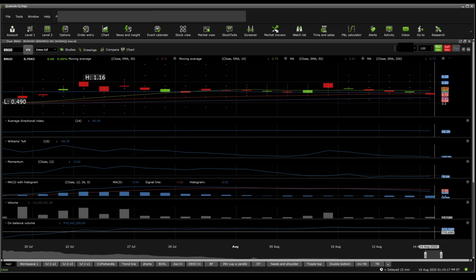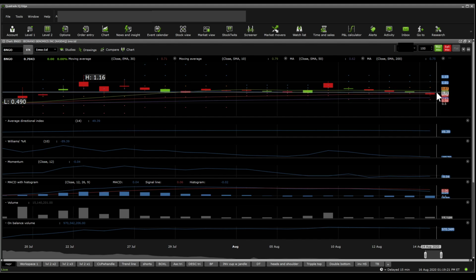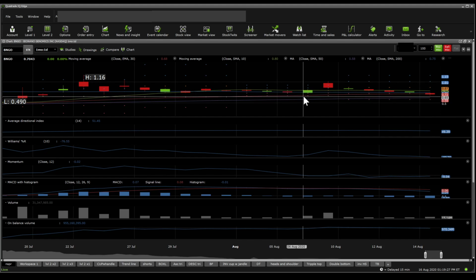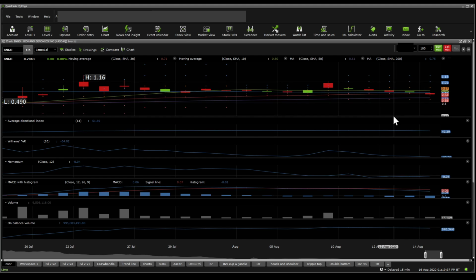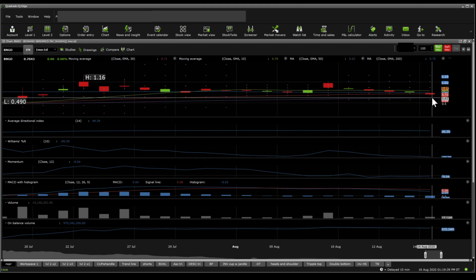Now, on balance volume has been stable, but volumes have been quite low. Now, in terms of the moving averages, 10 SMA is above the 30 EMA. The stock price has dropped below the trading action zones where reversals are likely, as you get to see here. So it's below the 30 EMA, although very close to it. The stock price is under the 200 SMA, which makes it bearish. And the stock price is just a little bit above the 50 SMA.